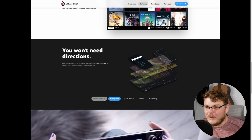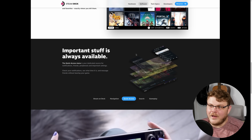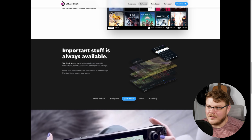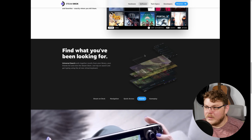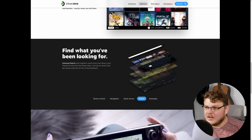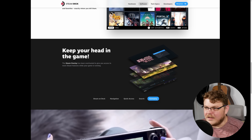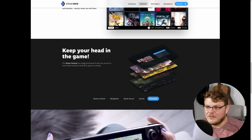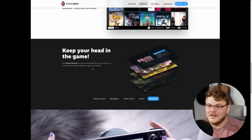So we have navigation on the left here. I think that's a better user experience than the other way that the Steam Big Picture mode works. We have notifications, right? We have what looks like search, I guess. Okay, that makes sense. And we have gameplay, of course. And it says the Steam overlay has been overhauled to give you access to more Steam features while the game is running. That's pretty cool.